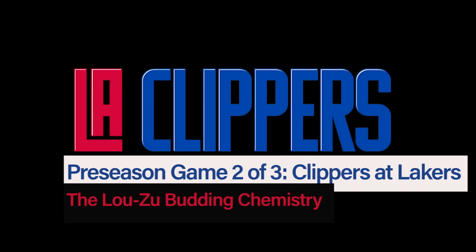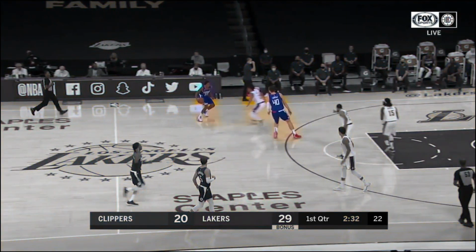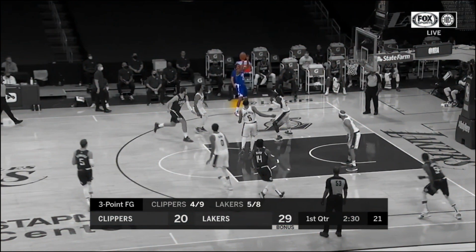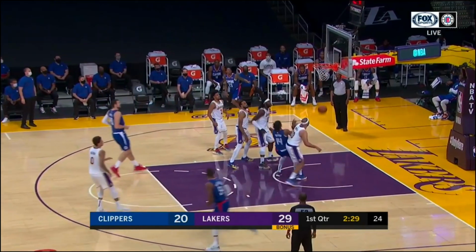In this video, we're going to look at the chemistry that Lou Williams and Ivica Zubac have been building together. To start us off, Lou Williams dribbles into the front court and reads the defense is trying to ice the action on the screen, so he goes the opposite direction, and Zubac re-screens on the other side, which allows Lou Williams to dribble into a wide open mid-range jumper that he ends up knocking down.